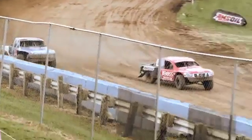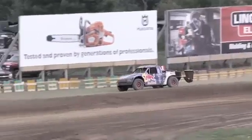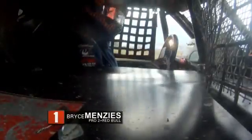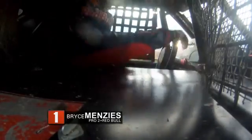of Bryce Menzies, who's off the pace. Something appears to be wrong with the truck. Looks like Bryce Menzies is out of the race, but can CJ Greaves hold off his hard-charging father? Find out when we come back.